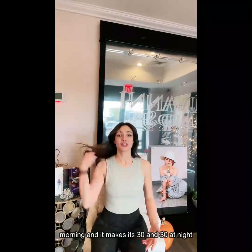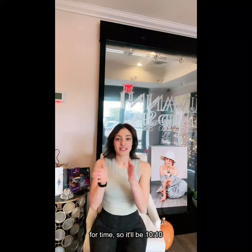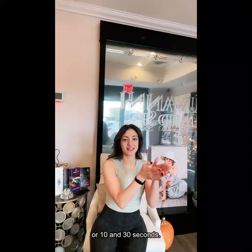Okay, so for the breath work, you want to be doing about 30 reps of the breath in the morning and at night. So it's 30 reps in the morning and 30 at night. And then the exercises, you want to aim for about 10 to 12 reps, and you want to do that 4 times. So it'll be 10, 10, 10, 10, 4 sets of each exercise. And the breath work is just 30 seconds.